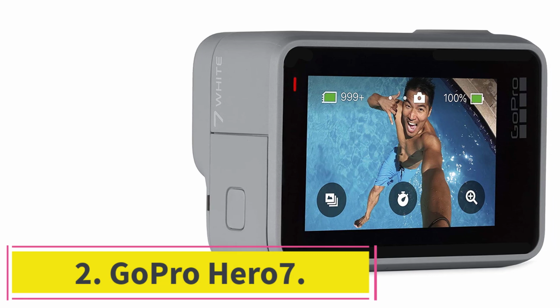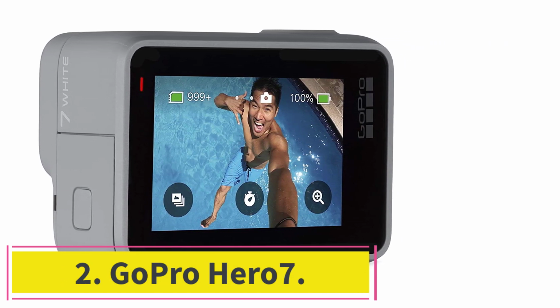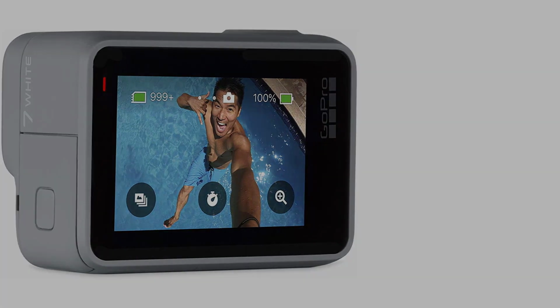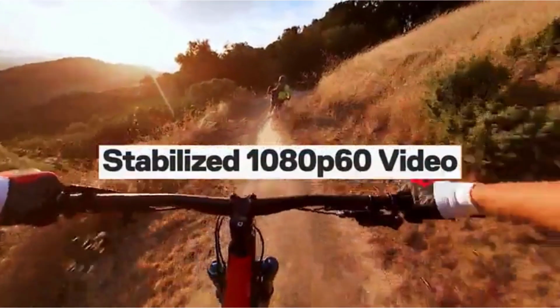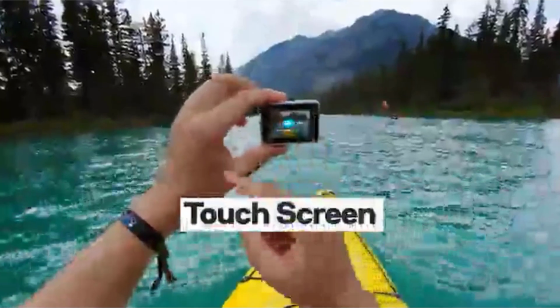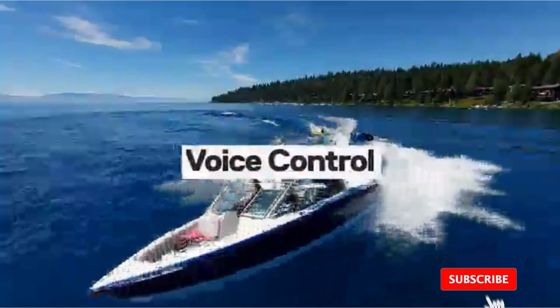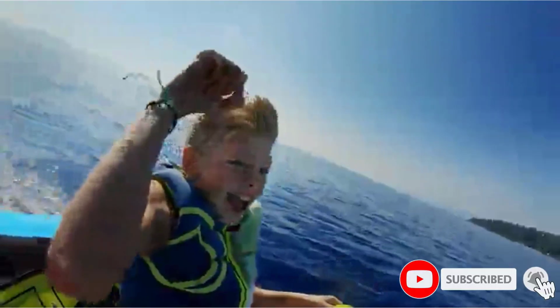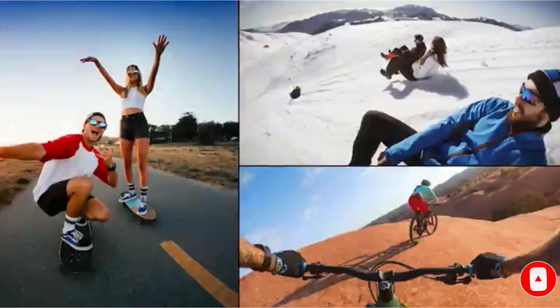Number 2. GoPro Hero7. This is a fantastic model from GoPro that enables you to take high-quality videos from pretty much anywhere, and at $150, it's very reasonably priced. This model is particularly useful for recording on the go, as it's tiny, compact, tough, and totally waterproof. Plus, it has voice control, so a simple command such as GoPro Start Recording will activate the video function.